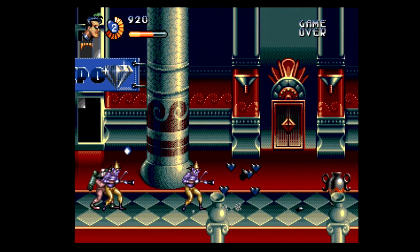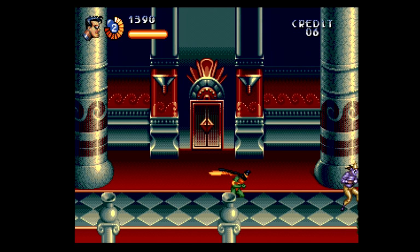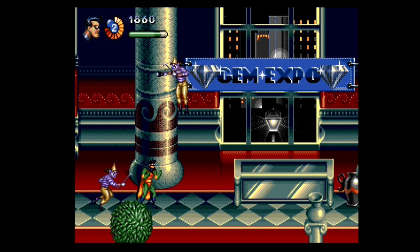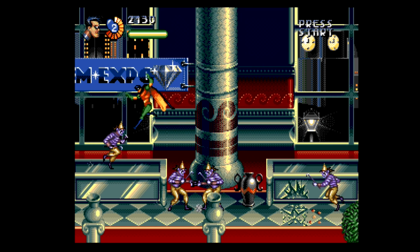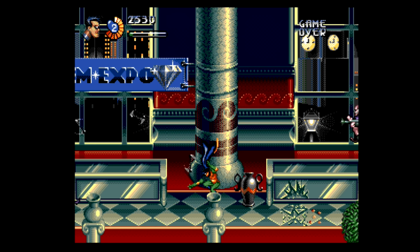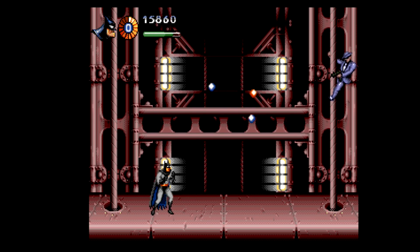The Adventures of Batman and Robin only has 4 levels, each one having you face the Joker, Two-Face, the Mad Hatter, and Mr. Freeze in that order. Fortunately, each level is loaded with 3 to 5 stages and multiple boss fights. It makes for one heck of an unforgiving challenge that promises a ton of replay value if you want to see the ending.